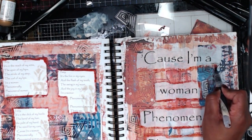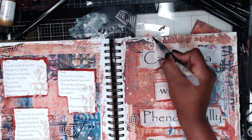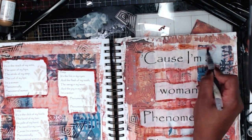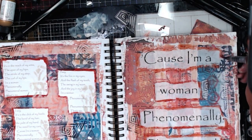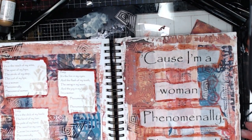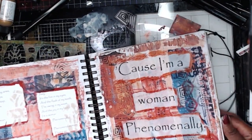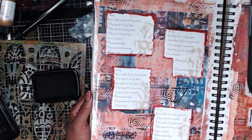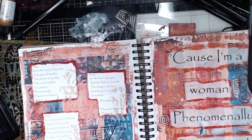Okay, so I am done here. And I hope you enjoyed watching me make a journal page out of my collage papers, and you too will try to create a journal page of your own. Yay! Wasn't that fun? Okay, now you know what I'm going to do.